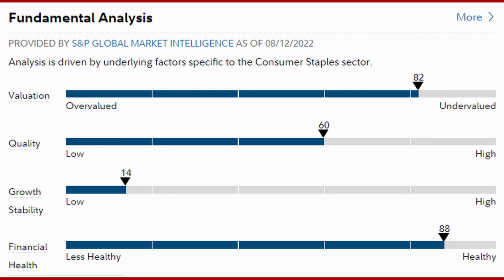Let's look at their fundamental analysis. If we look at this for Walgreens, they are considered undervalued, but not as much as CVS. Their quality is a 60, where CVS's was extremely high. Their growth stability is low, where CVS was just over the middle mark. And their financial health is considered high, so overall they do deem it as a healthy company. But I think it's that growth factor, right? We saw a decline in sales, and that's just never a good sign. So the growth just does not seem to be there.